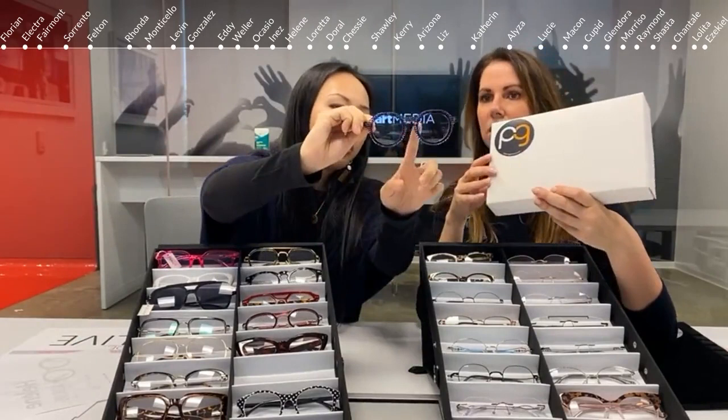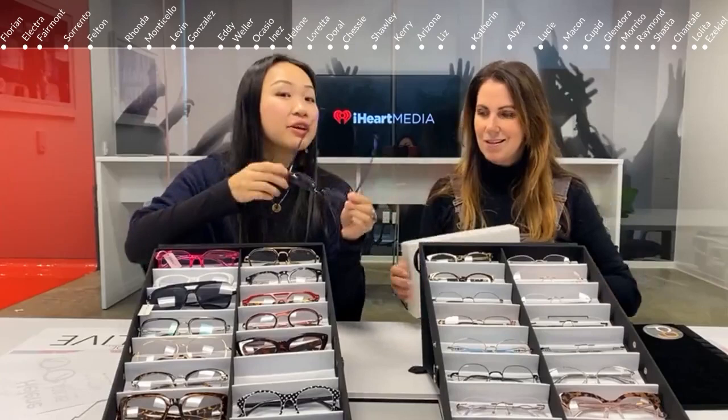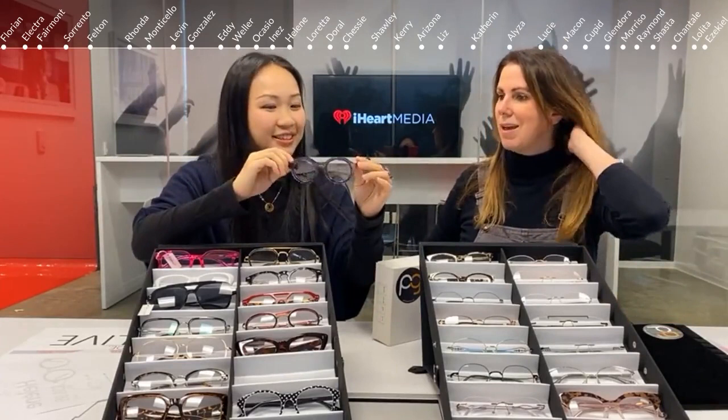So the bridge starts right here, so it sits a little bit high. It does. So the bridge sits a little bit higher. Those are so unique. Yeah, I love those. And once again, it's so fun. Like right now, it's Halloween too. Yeah, so this is pretty good for Halloween. But it's like, you know, just think outside of the box.